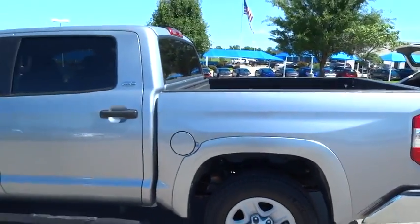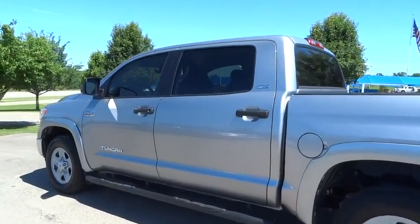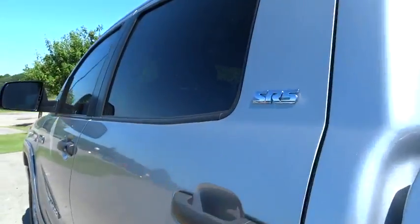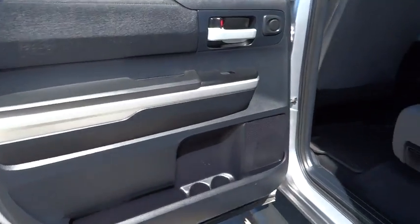With a towing capacity of up to 10,000 pounds and a payload capacity of over 2,000 pounds, the Tundra is the perfect mix of power and efficiency. This vehicle has less than 30,000 miles. Here are some of this vehicle's great options.